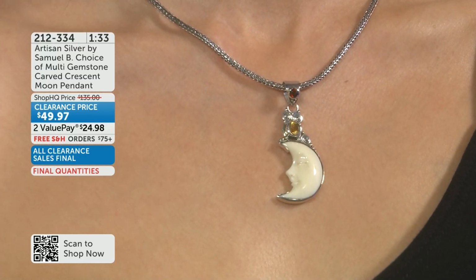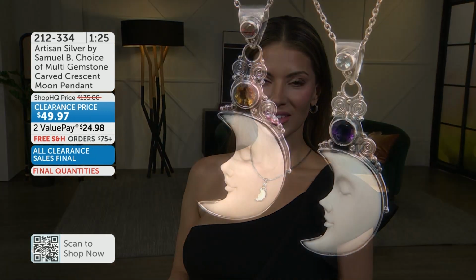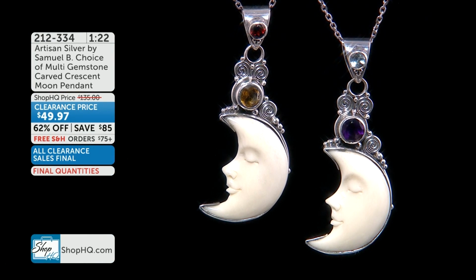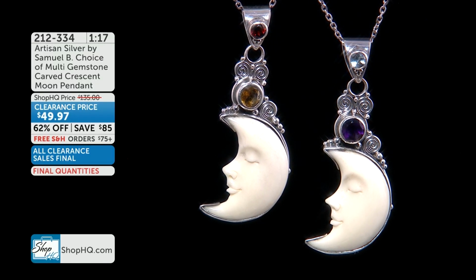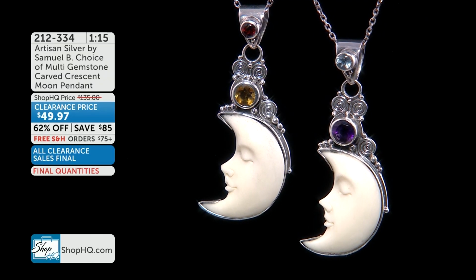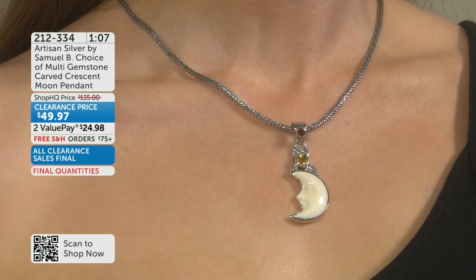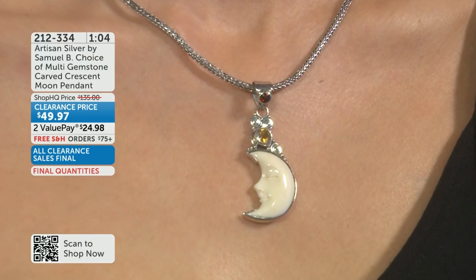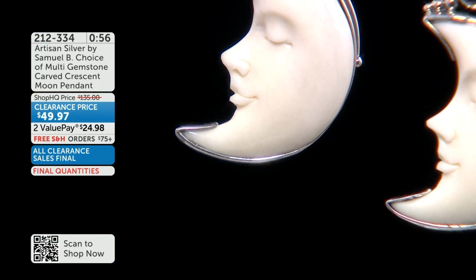So Sam, who carves the crescent moon portion of the pendant? When I go to Bali, originally 30 plus years ago, 37 years ago, there were dozens of bone carving villages on the island of Bali. Nowadays, I go, there's only 3 bone carving villages left. They still do it by basic primitive tools, tiniest little carving tools, and not many artisans left who can do this to perfection. No two of these carvings are exactly the same.